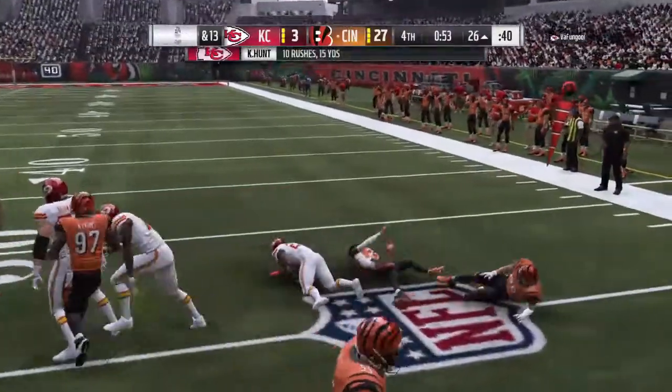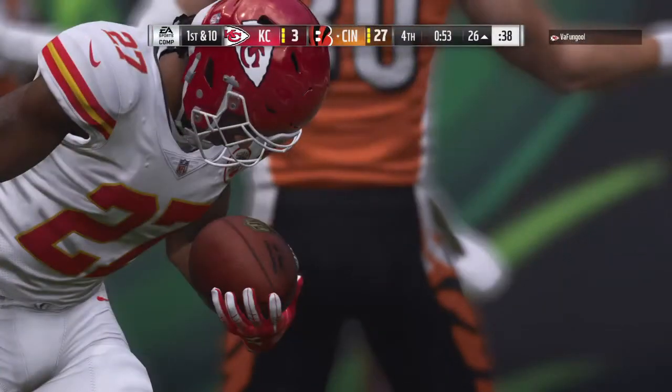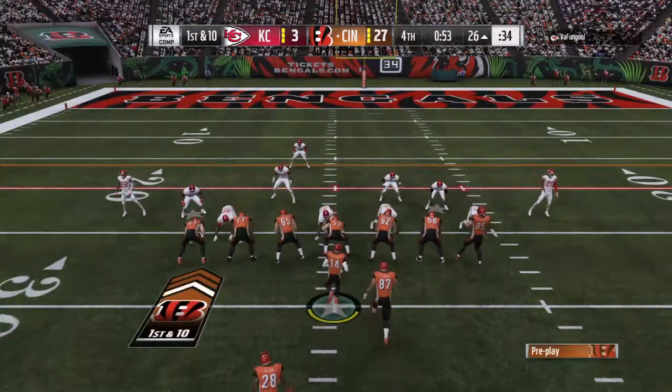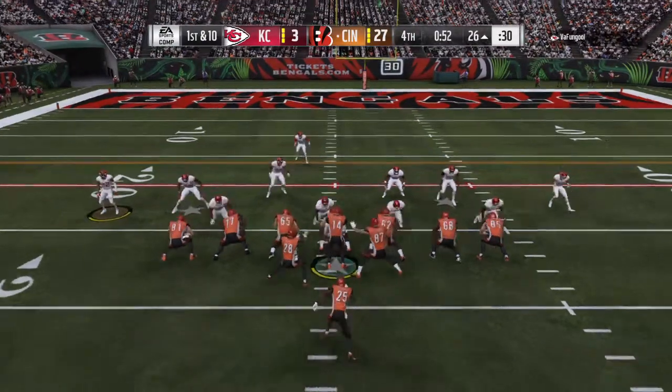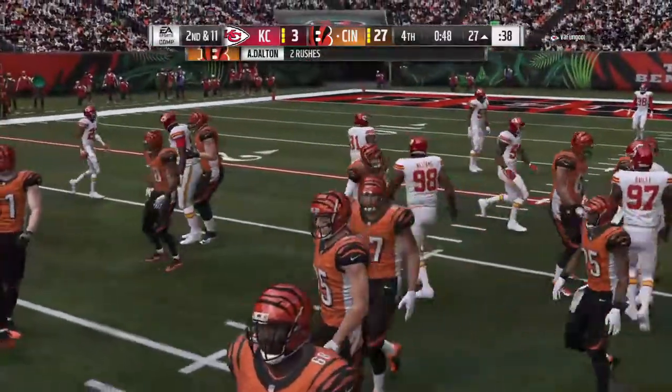And this doesn't end well at all as they stop him far behind the line to gain. Dre Kirkpatrick, the cornerback, up to make the stop. So they tried to go for it for pride, but it really wouldn't have mattered. This one, it was already determined. No doubt about it. This one was over a while ago.